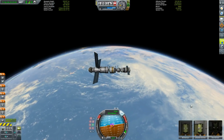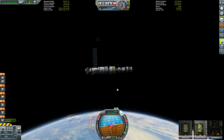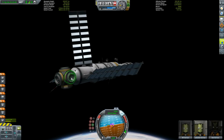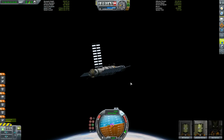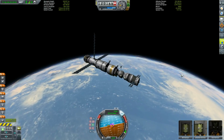Surely a very nice view here. I see we have a bit of flashing on those docking ports because they're so close to the edge of the node there of the block, so the skin is clipping in there. But after all, we're going to be docking stuff there, so we won't even see that. But now let's have a look inside here.